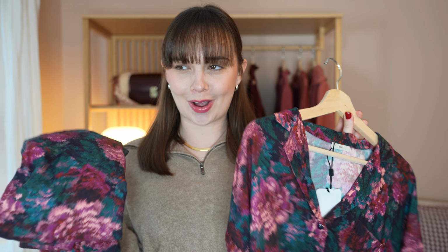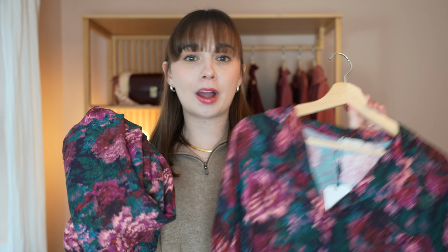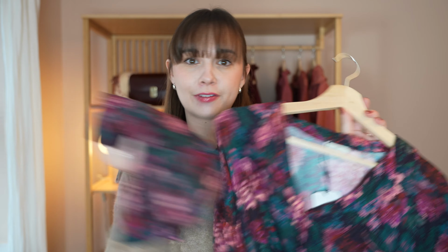The other thing I really like about their pajamas, and then I will move on to some actual clothes, is that you can buy the trousers and the top separately. So often with pajamas, they come as a set, and if you're like me, I'm not the same size on top as I am on bottom, especially with pajamas where I want them to be cozy and probably slightly bigger than I would buy clothes in. So I really like that I bought the 38 in the top and the 40 in the bottom, and they fit really well, so I really appreciate that I can do that.